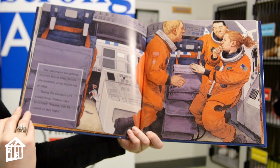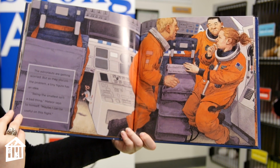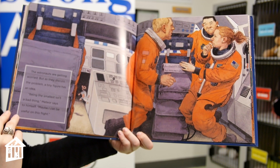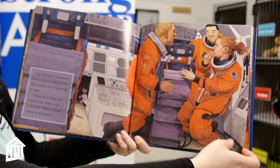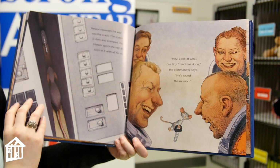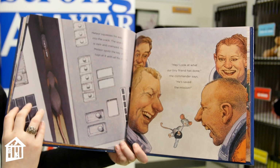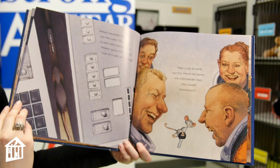The astronauts are getting worried, but as they discuss the problem, a tiny figure has an idea. "Being the smallest isn't a bad thing," Meteor says to himself. "Maybe I can be useful on this flight." Meteor squeezes his way into the crack. The space is dark and cramped, but Meteor spots the key and tugs at it with all his might. "Hey, look at what our tiny friend has done," the commander says. "He saved the mission."